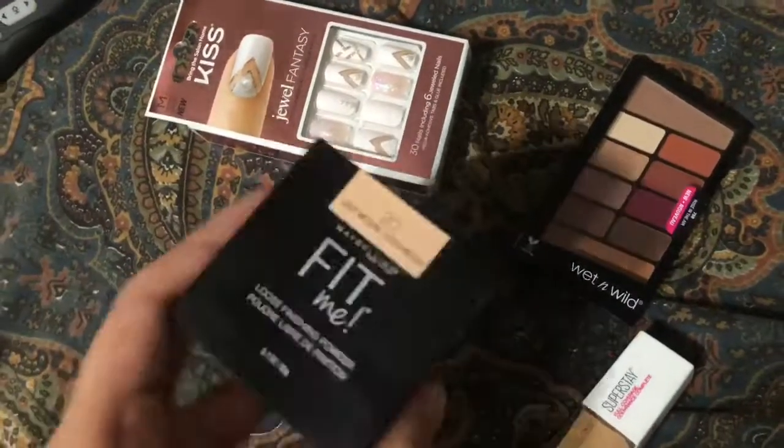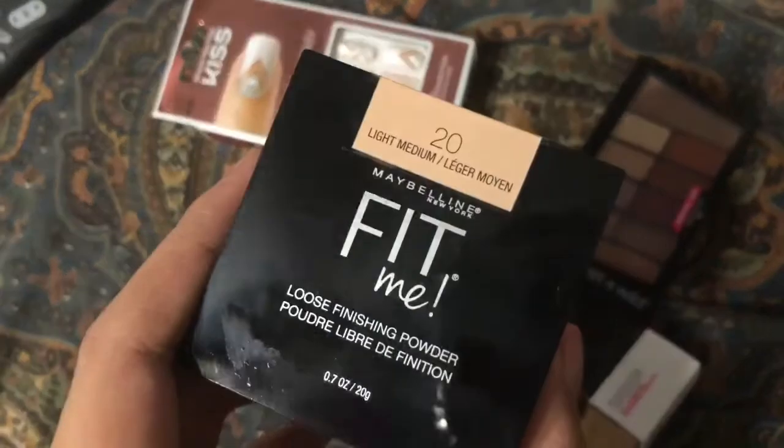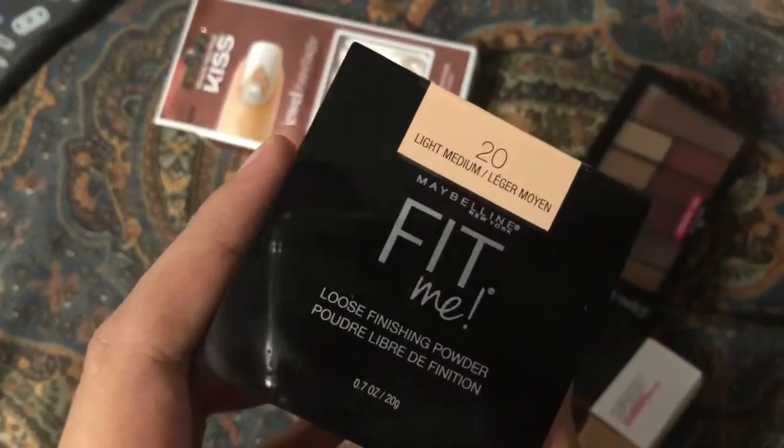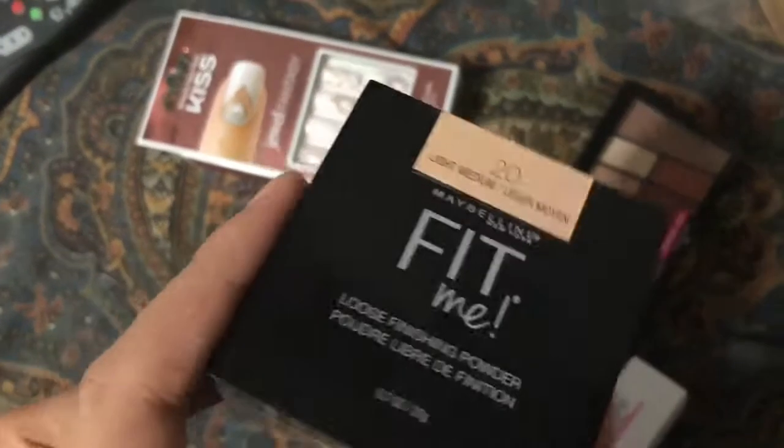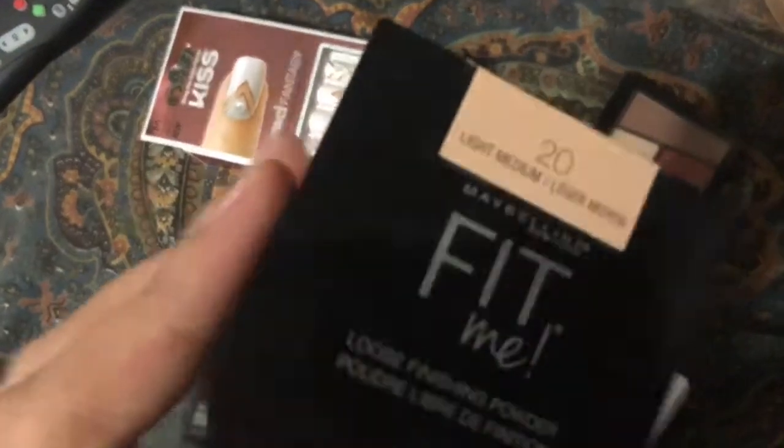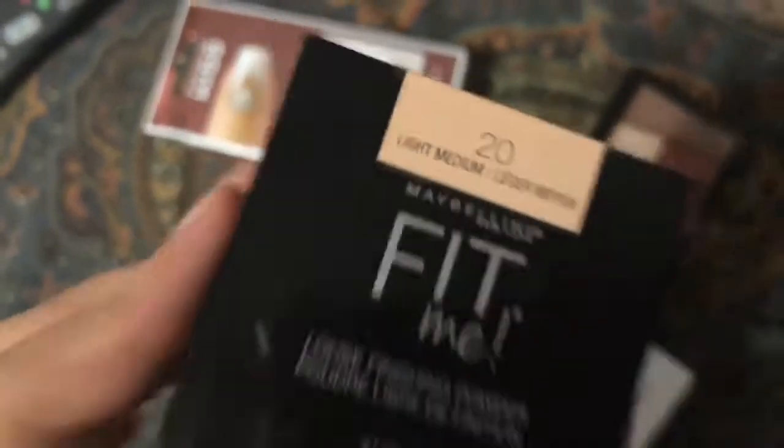And then I got the Maybelline Fit Me Loose Finishing Powder. I heard a lot of good things about this powder, so I decided to give it a try. I don't have any loose powders that I use right now, so I'm gonna try this one out.